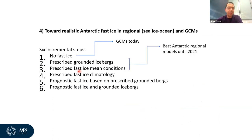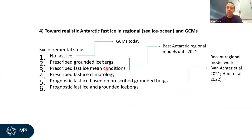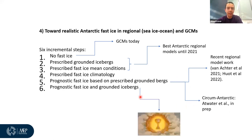Until recently, the best Antarctic regional models had either prescribed grounded icebergs or prescribed mean fast ice, not time-varying fast ice. Now, more recent work, as I've highlighted, has prognostic fast ice for the first time, which is an absolutely fantastic step forward. And we're hoping to do this circumantarctic through Dan Atwater's PhD. The holy grail is prognostic fast ice with prognostic grounded icebergs, and that would enable a whole new level of simulation.